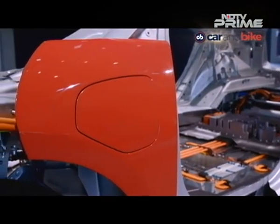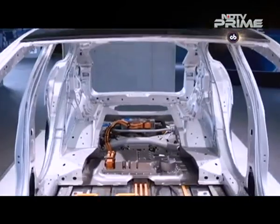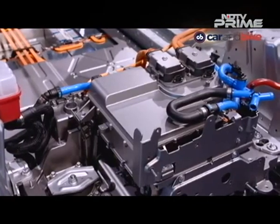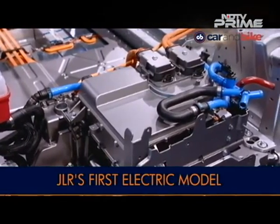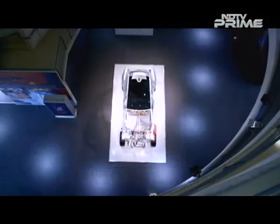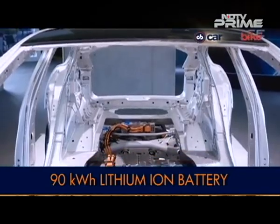The I-Pace builds on a new electric platform that uses Jaguar's 30-year aluminium expertise. Expect future electric Jaguars and Land Rovers to use a similar architecture. The layout is simple with a 90 kilowatt battery pack along a very flat floor pan.